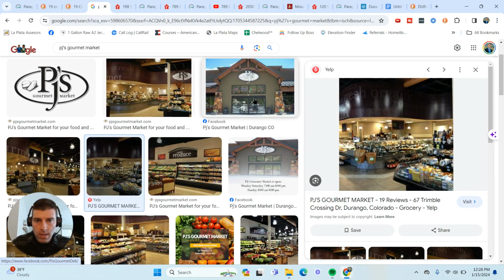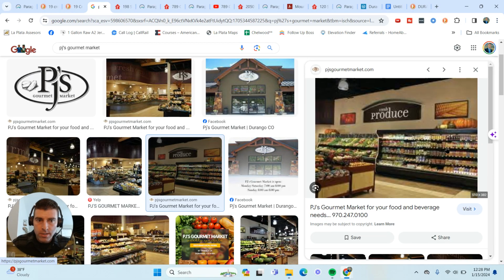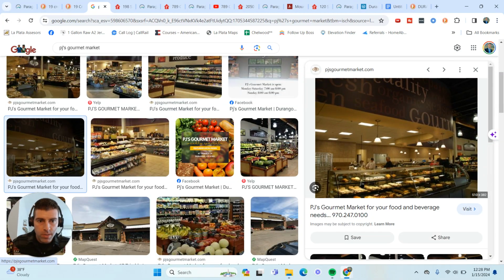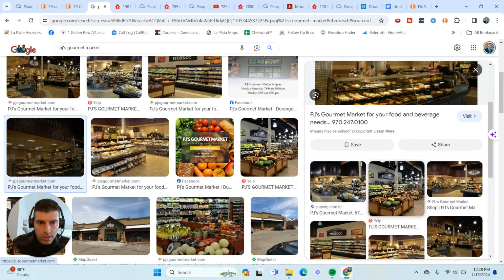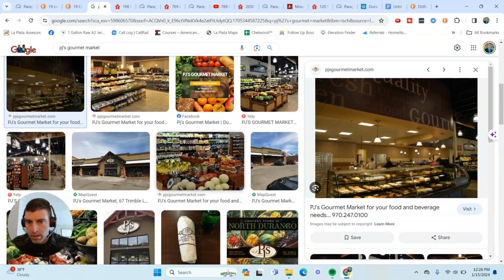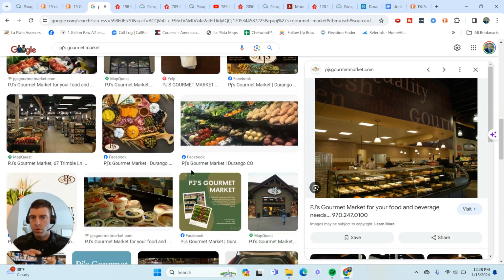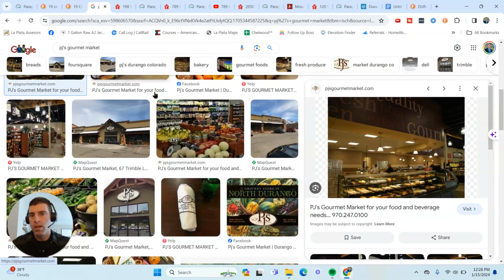So they've got a nice little produce area. They've got a little deli. Let's see if I can get you some decent photos here. Not great, but little deli here. And they've got some great sandwiches they make. And then they do have a liquor store next to them as well. So again, you're 19 minutes from them. They're in the Animas Valley.